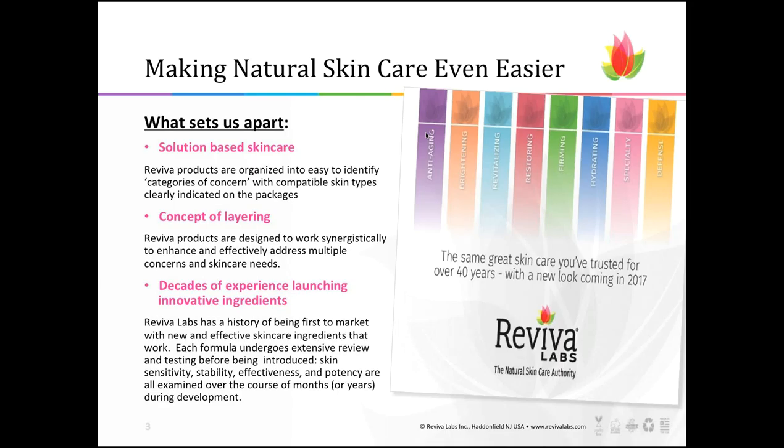And the third thing that sets us apart is that we are a 45-plus-year-old brand, and we have been launching new products over decades, and each formula goes under extensive review and testing, of course, before we introduce it, but we are always looking for innovative ingredients that would really drive a consumer to purchase again because it was such a targeted approach. It did more than just your average moisturizer could do. So those are the 3 things that set us apart as a brand.